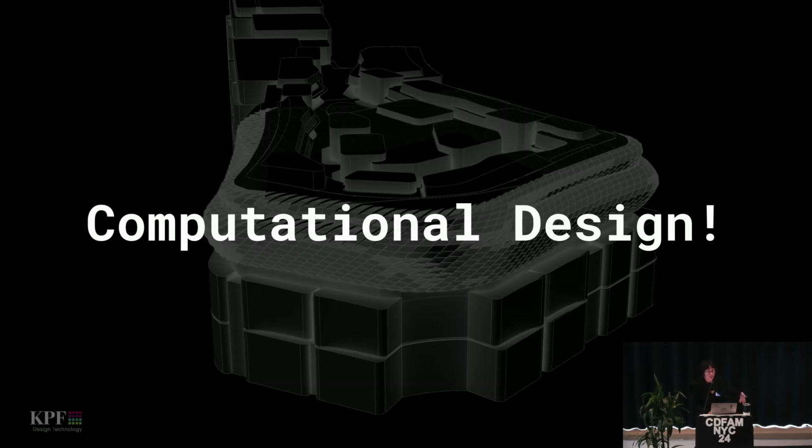For KPF, it's crucial to be able to iterate through design variations at a high level of detail when large design moves are still being settled. Of course, the easiest time to change the design and catch issues is early in the process. So the earlier we're modeling in detail and optimizing over the whole scale of the project, the better. To me, this is computation's value proposition.